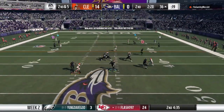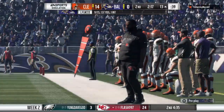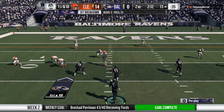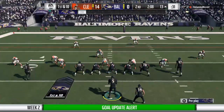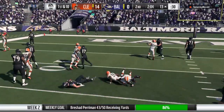Flacco here on 2nd down. Oh, look over the middle, and he's got Perriman. That one goes for 24 yards. And that's one of his advantages as a passer, is it not? With his height, setting back there in the pocket, firing over the middle, he can really see everything clearly.